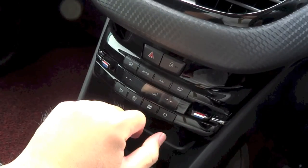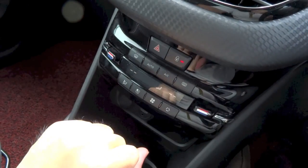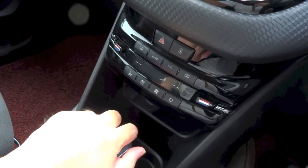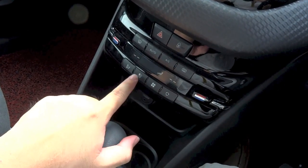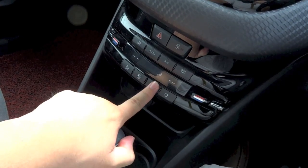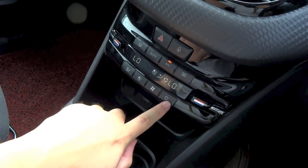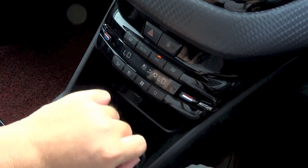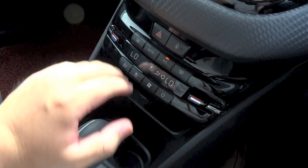Electronic central locking. And below, you do have your dual zone automatic climate control system. It does come standard on the 1.2 PureTech, and the controls are actually quite simple to use. You do have your fan speed, recirculation, different modes, front and rear defrost, automatic mode, air conditioning, driver side temperature, and your passenger side temperature.